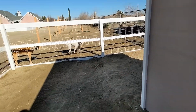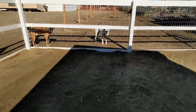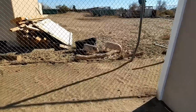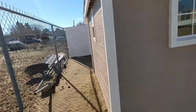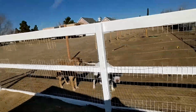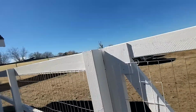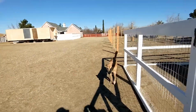So it comes over here and goes around. Pirate, stop. Oh, look at piggies. Piggies next door. Say hi, babies. Hi. And it goes around. Oh my gosh, my dog, you guys. He's so funny. Okay. Do not look at the junkyard.